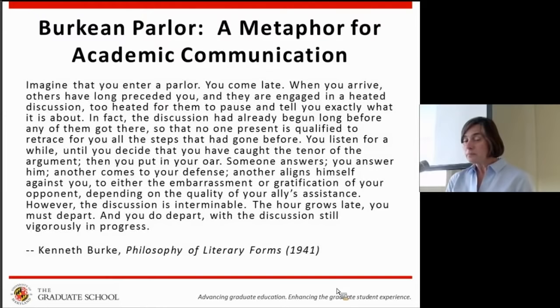Imagine that you enter a parlor. You come late. When you arrive, others have long preceded you, and they are engaged in a heated discussion, too heated for them to pause and tell you exactly what it is about. In fact, the discussion had already begun long before any of them got there, so that no one present is qualified to retrace for you all the steps that had gone before.